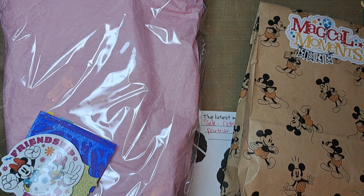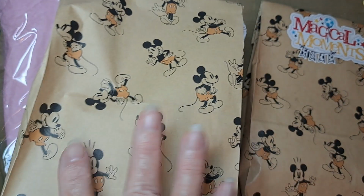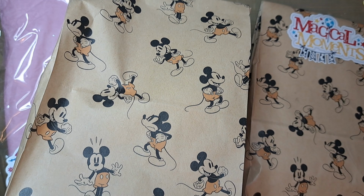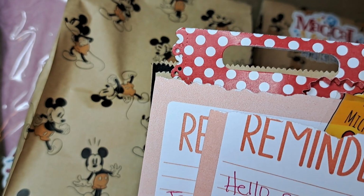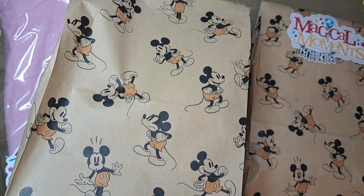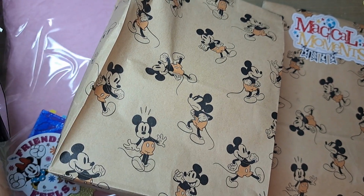Sorry. I guess I could pause you while I take everything out, but I was so excited. Check out these bags that she used. She found some Mickey bags. I'm never that lucky. Okay, and then this, that's a note. I know what she made, so I'm just really excited to show it. She just did a really good job on it.